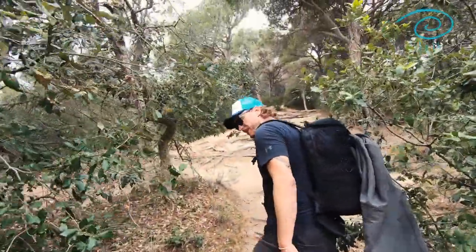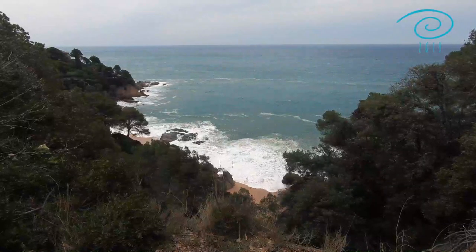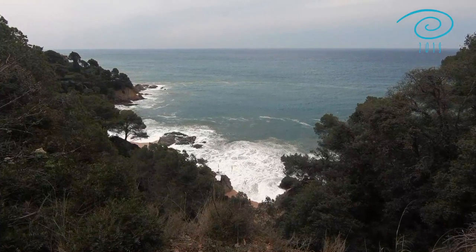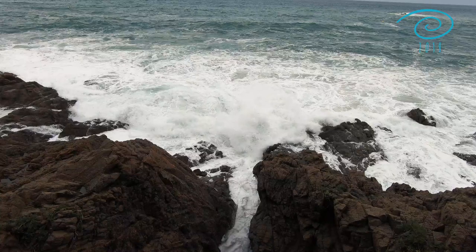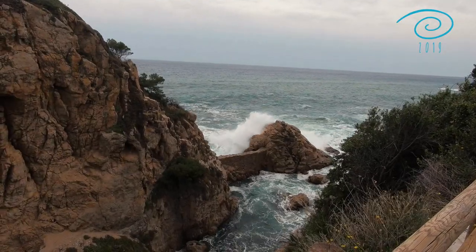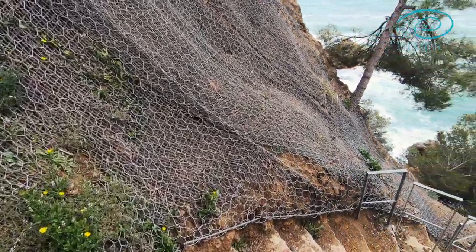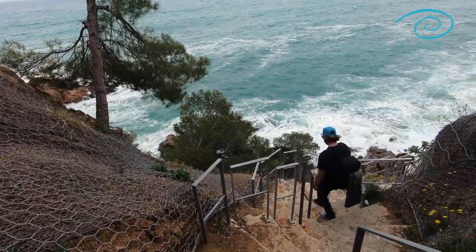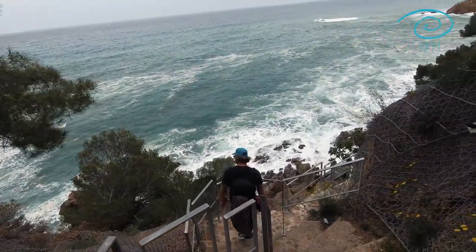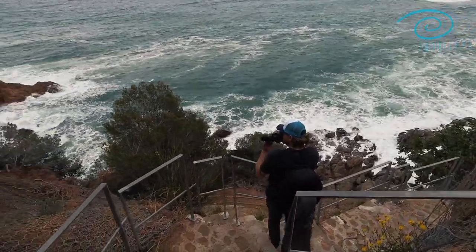Keep filming my ass. It's a good thing the view is so nice that we can take a break every now and then. The hike back to Blanes took us about 4 hours and change. It is a beautiful hike and it takes you along the coastline on a very well maintained hiking path.